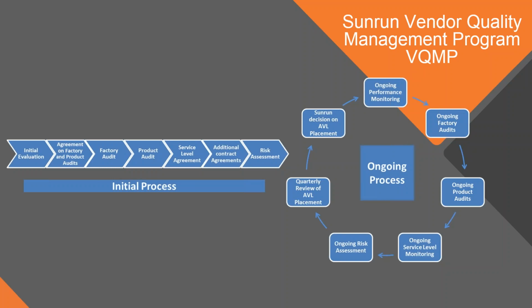Any manufacturer who wants to supply to Sunrun AE has to go through a qualification process. This qualification process includes factory audits, includes external third-party product audits, and includes a discussion around the service levels that the manufacturers have to provide to Sunrun and Sunrun customers. And then Sunrun performs a final risk assessment, which does include the financial position, the product, and service history of the supplier. Once the manufacturer has passed all these initial steps, Sunrun starts buying from those companies or approving them for the Sunrun approved vendor list.